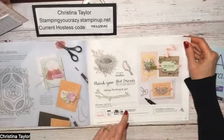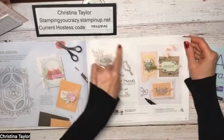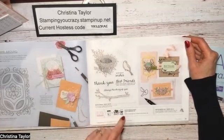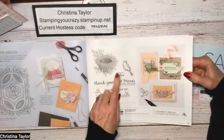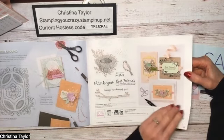And then next we've got the Nested Friends stamp set and dies. So this is cute for all the nature lovers, which I'm all about that too. That's a beautiful little bird's nest on there. And the die set is really beautiful too. So you've got some verses in there, and of course these little nature images and the dies to go along with that, and that is $52.